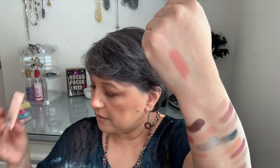Her I Need a Nude lipstick formula is amazing, you guys. Amazing. I like this formula more than the MAC formulas. I like the cream formula of MAC. I like the amplified formula. I used to love the matte when I was younger. I can't use the matte from MAC. This is pigmented enough for my skin tone because I have pretty pigmented lips, but it is so creamy and it feels lovely on my dry lips. So I love her I Need a Nude lip formula.